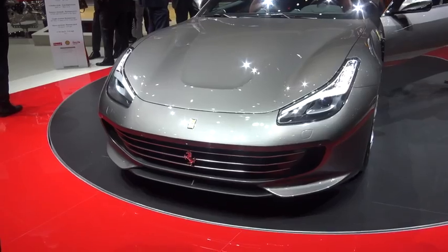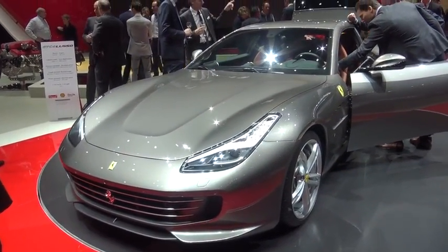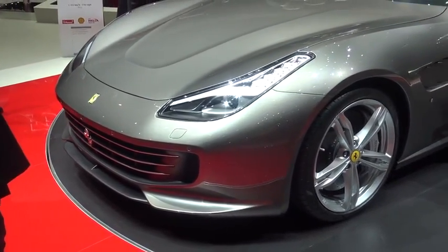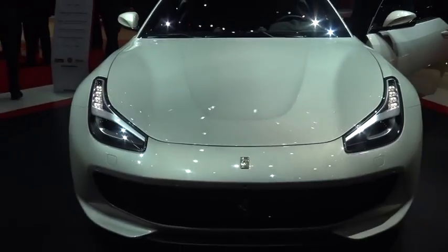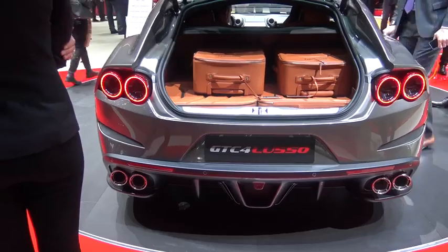Ferrari. What's new? GTC4 Lusso, aka the new FF. Normally, when I see cars in a press release, they always look better in person. And I'm saying this with a bit of hesitation because the FF, when they launched that car, I didn't like the aesthetics of it. Now, further down the line, I really love it. Lusso, I was surprised to not be as satisfied when I saw it in person. But maybe the Lusso is going to grow on me just like the FF did.